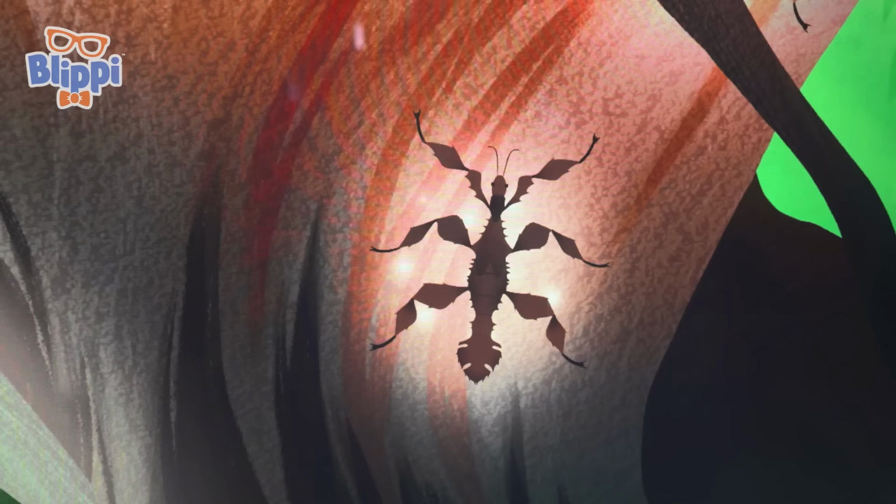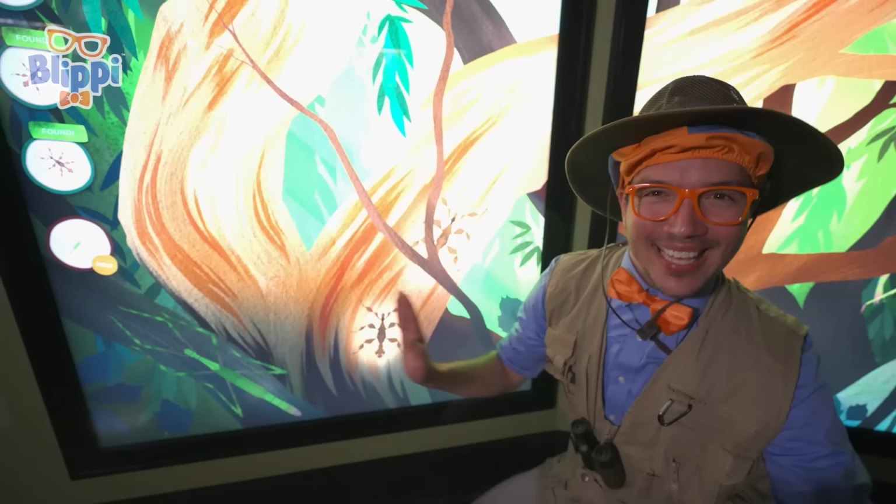Do you see it? It's also brown. Oh, there he is. Whoa, all the insects dancing together. Now, we only have one more insect to find, and then we win.